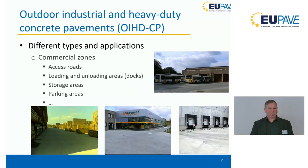As we said, those outdoor, industrial, and heavy-duty concrete pavements, I put it all together in the acronym OIHDCP to make it a bit shorter in my presentation. Well, you can see that we can have very different types, and it goes from all kinds of commercial zones. And in those commercial zones or in industrial areas, we have different applications. You also have access roads, maybe for light vehicles, for heavy vehicles, which can be different. You have the loading and unloading areas. You have those docks, storage and work areas, parkings. So you can see that we have very different functions, sometimes with very different requirements.